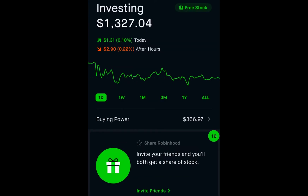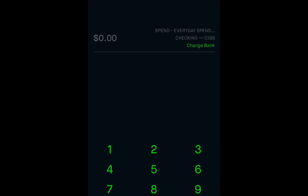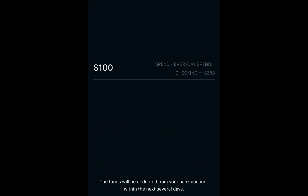Okay, so let's navigate around this platform. Right at the top, you will see your total, and that is the money you have invested in the market, as well as your buying power. Your buying power is the money that you can readily put in the market right now. And it's very easy to deposit. All you have to do is hit deposit and put in however much you want. Review and submit if you choose to submit.